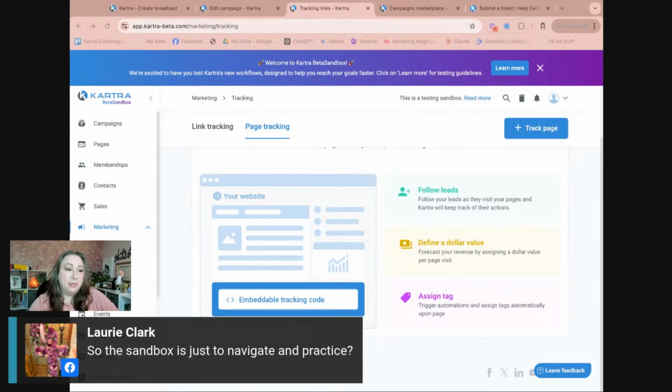So the sandbox is just to navigate and practice. Exactly. This is just a sandbox area, which means it's not actually live. Anything that you do in here, you're not breaking anything. You can build something out if you wanted to, but you're not going to be able to keep it. You're not going to be able to pull it into your real account. Nothing carries over back and forth.